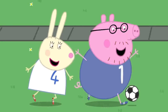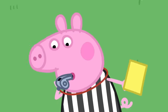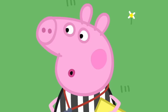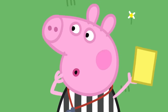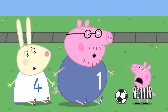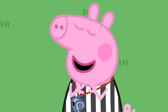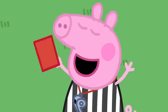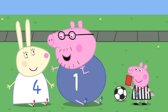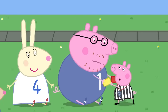Daddy Pig and Miss Rabbit are not following the rules. Referee! This duck is too sweet. Referee Peppa! Peppa is having so much fun, she's forgotten all about the football match. Oops. Oh! Daddy, that's not how you play football. You're being a bit silly. I'm going to have to give you a red card. Sorry, Peppa. I suppose we got a bit carried away. That's okay, Daddy. But I think it's your turn to referee now.